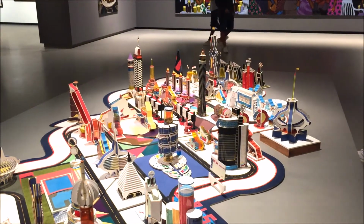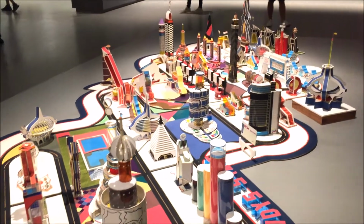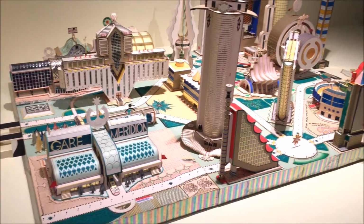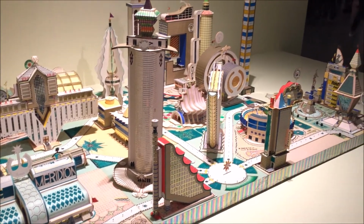They kind of reminded me of our trip to Las Vegas. Yeah, it was interesting. I wasn't quite sure what it was representing, but just the whole vibe of it was actually pretty cool. So how did you like it?